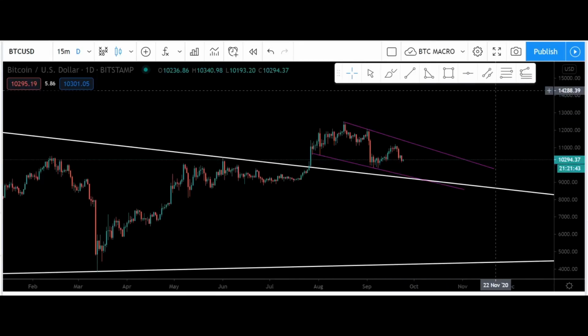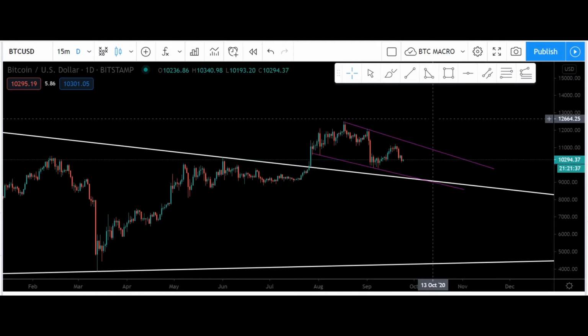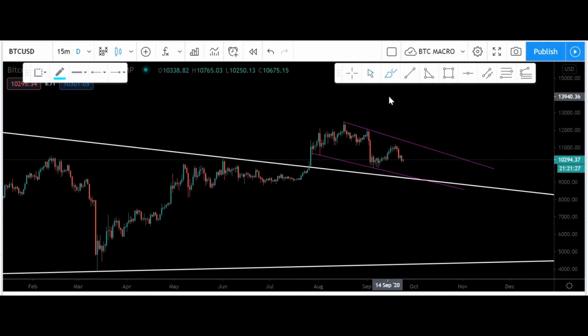Alright guys, I'm going to start by looking at the Bitcoin daily chart here, and you'll notice between my purple lines, this is the pattern that I was talking about that I haven't seen anybody else talking about. And to me this looks like there is potentially signs here that a falling wedge is forming. It is still way too early to say, but I'm just going to keep my eye out on it.